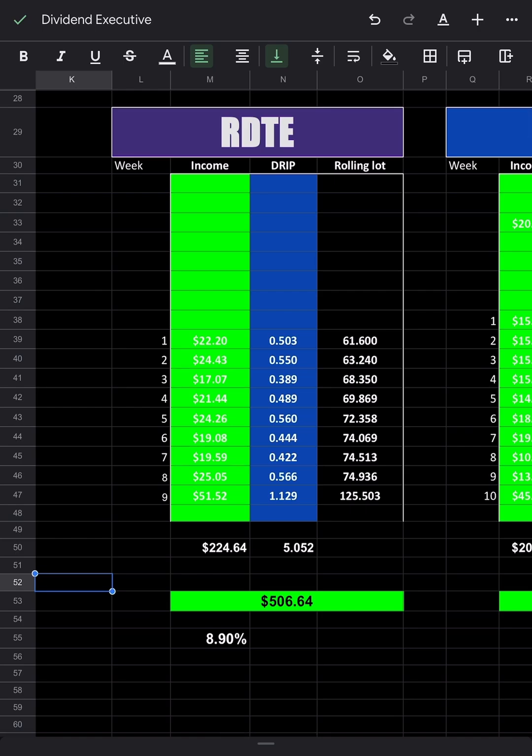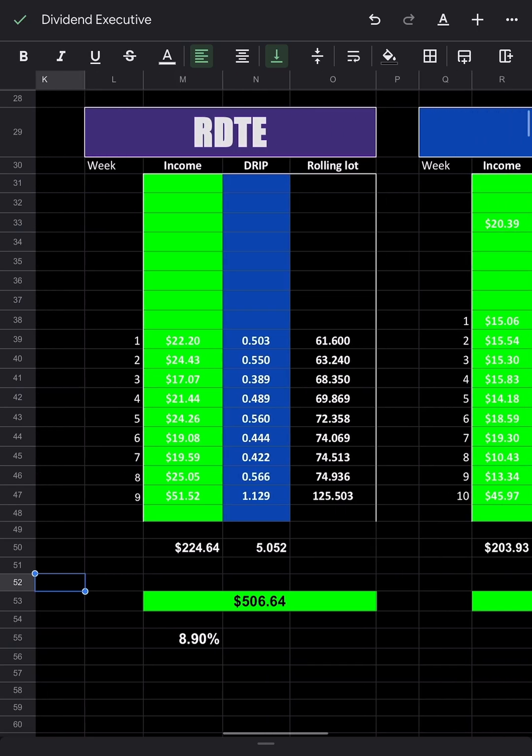RDTE, week number 9, I should say. $51 in dividends we received. 1.12 shares on drip. Up to 125 shares. You see the massive jump here. Well, you guys watched me make the purchase last week when we sold some BITO. We reallocated some capital into RDTE. So far, it's been a good move. 125 shares. Obviously, with the drip, it's going to really start going.